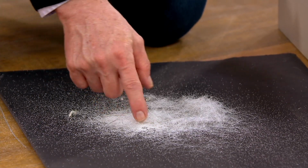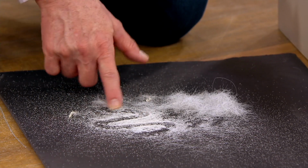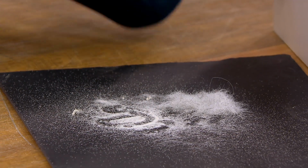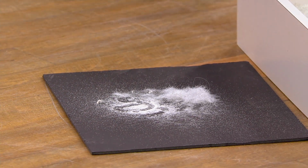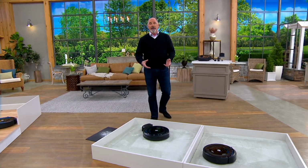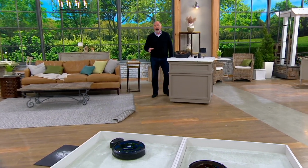But it's not just the hair. I want you to see how much sand was in there too. That would have eaten away at your carpet. And carpets don't wear out from the top down. They wear out from the bottom up. So this is getting the deep, deep down dirt that wears out your carpets. It's a simple and easy way to get the housework done.